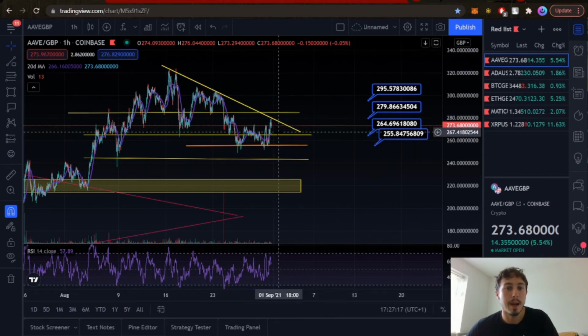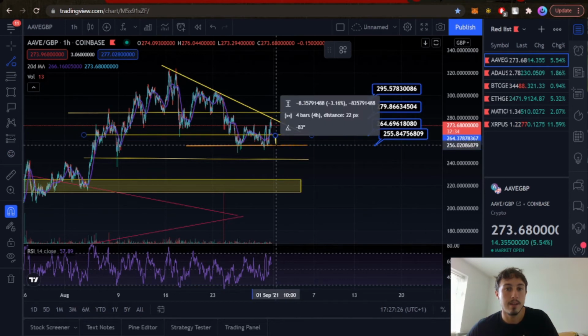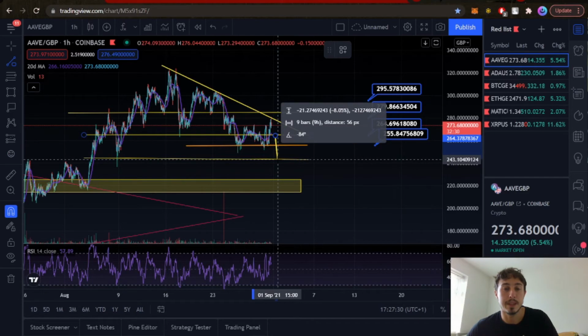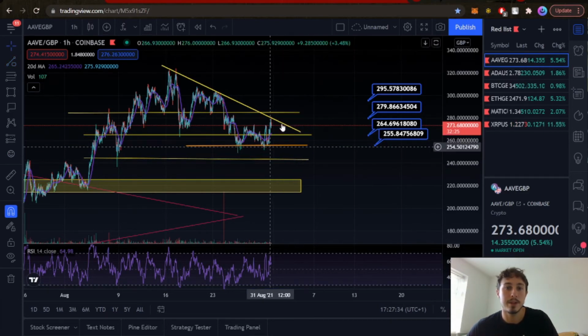If we break back down, if we get rejected here, and we come through this support over here with the 0.5 Fibonacci, then a shorting position potentially 3%, and over here at 0.7 Fibonacci, potentially an 8% short. So keep an eye on those levels.